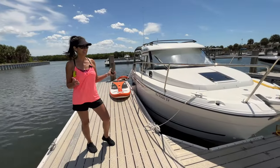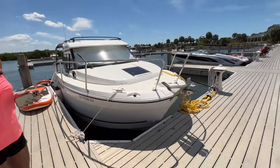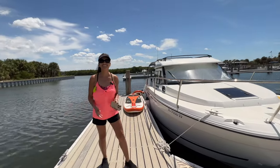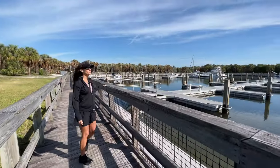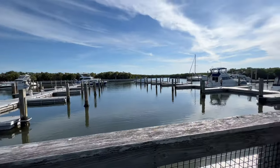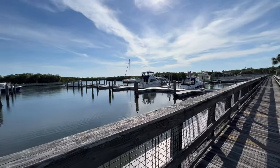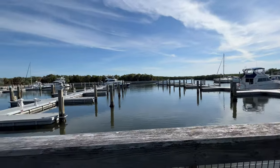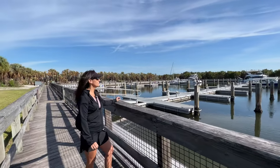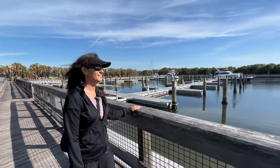My boat slip. This is number 30 and I did reserve this online. It has electric and water hookup and I'm right here on the end. Check out the marina. You can reserve a couple of slips in advance, but the rest is on a first-come, first-served basis.